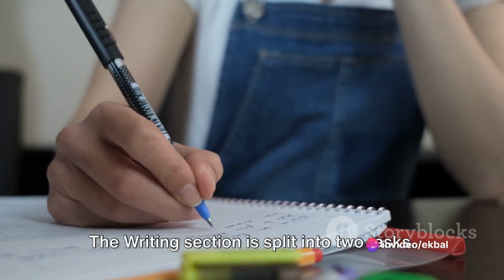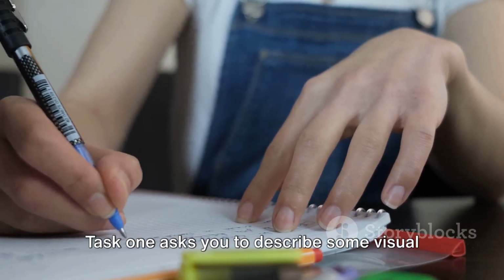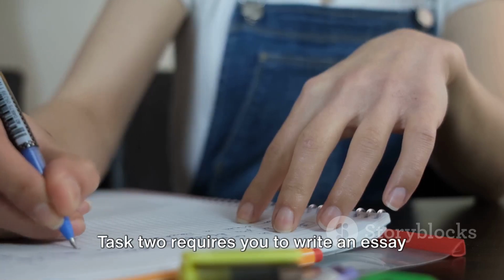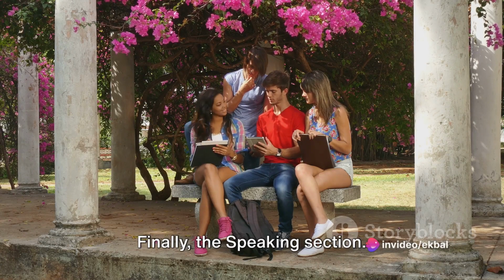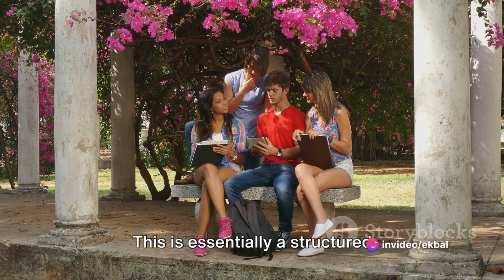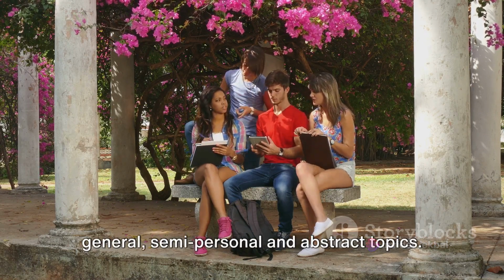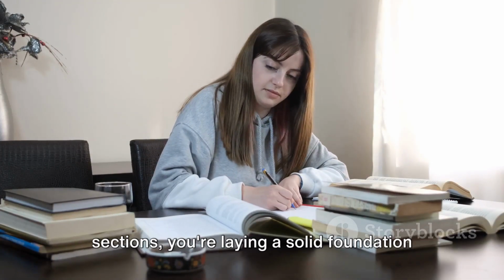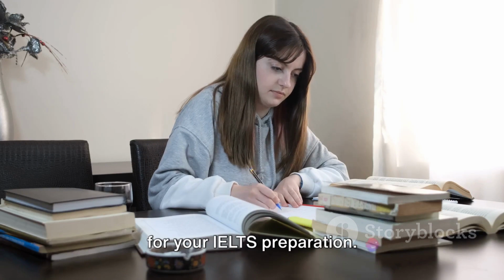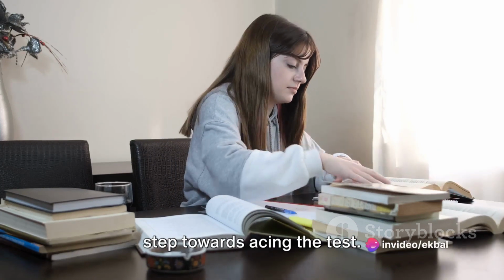The writing section is split into 2 tasks. Task 1 asks you to describe some visual information, such as a graph or chart. Task 2 requires you to write an essay on a given topic. Finally, the speaking section. This is essentially a structured conversation with an examiner focusing on general, semi-personal, and abstract topics. By familiarizing yourself with these sections, you're laying a solid foundation for your IELTS preparation. Understanding the format is the first step towards acing the test.